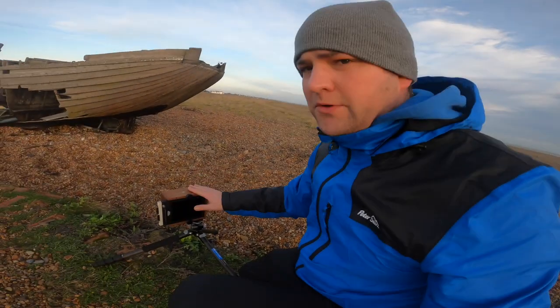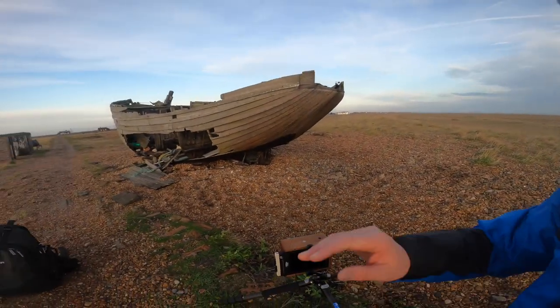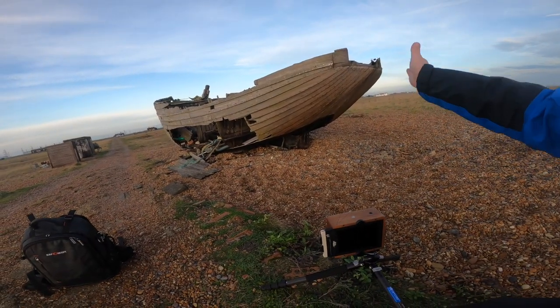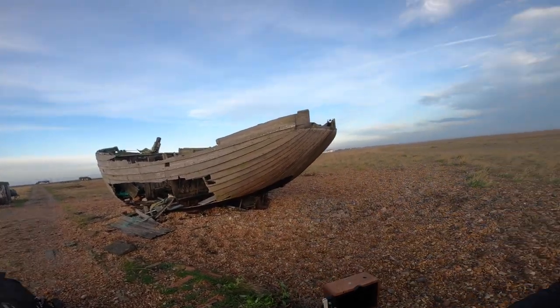Okay, so first shot set up, I'm using my ONDU 4x5 rise. I've got some Fomapan 100 in there and I'm going for the back end of this boat here. I've got the nice curve here, all the sides spilling out over there, looks quite nice. So I've got about a 45 second exposure on this.